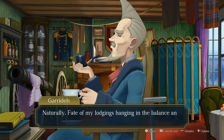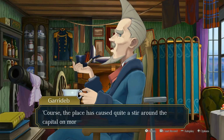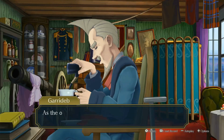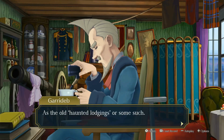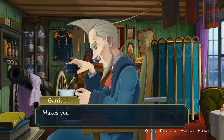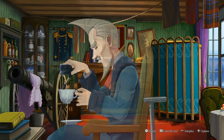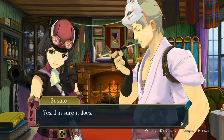Naturally. Fate of my lodgings hanging in the balance and all that. Not a trial to miss. The fate of what's already been dubbed your haunted lodgings, yes. Of course, the place has caused quite a stir around the capital on more than one occasion already. As the old haunted lodgings or some such. Well, at least he knows. Makes you wonder what the blaze is going on, don't you know? Shouldn't be, don't you think?